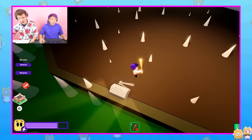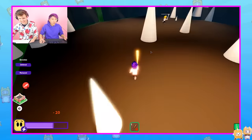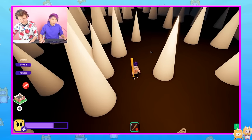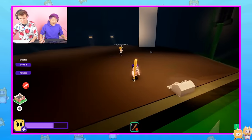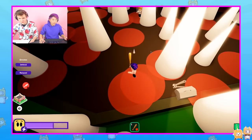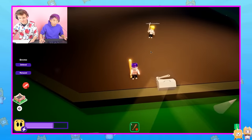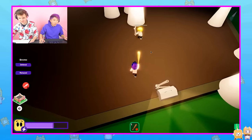Dude, wait. You gotta look at where the red circles are. Okay, get off. Okay, okay. Where are you? I'm doing okay. Are you okay? How's your health? I'm okay. Ah! Okay, okay. My IQ's too high. I'm not gonna get hurt. Dude, it's getting faster. Oh no, where is he?